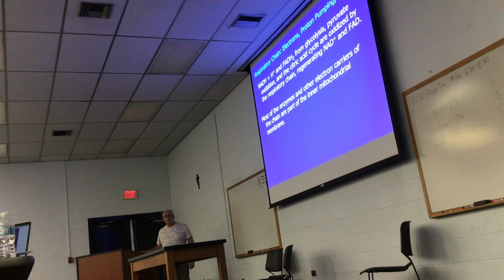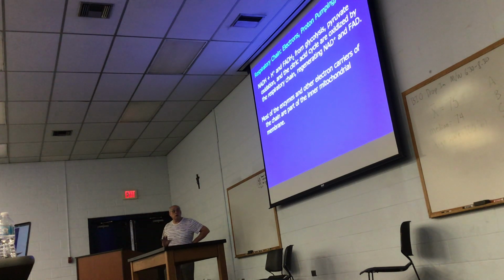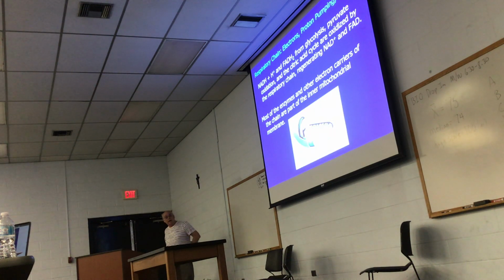what happens from here on? Most of the rest of what happens actually is attached to the inner mitochondrial membrane. Where did I say the citric acid cycle occurs? The Krebs cycle? It's in the matrix of the mitochondria, and it's not associated with the membrane particularly, but most of the rest of the things are attached to that inner mitochondrial membrane. And again, this is the diagram of the mitochondria with the cristae, the inner membrane, and the outer membrane.